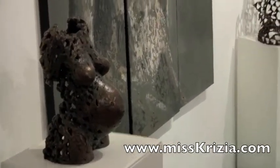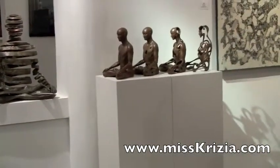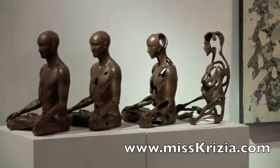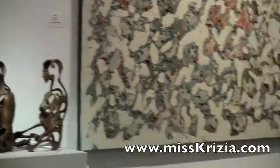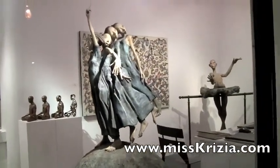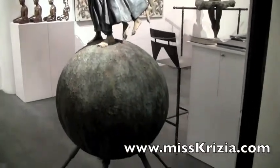Very neat. And then they have a study. Yes, an artist did a study of different stages of his sculpture. And that's also very nice. And the one that's up front, I'm going to try to show it to you. It's also really intricate. This one is very neat. These are four girls on this big dome.